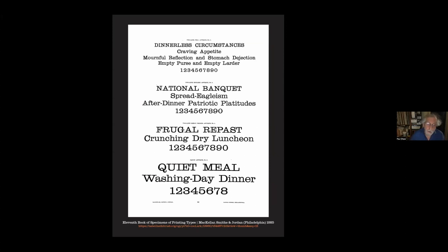And the most famous of those is the work of Thomas MacKellar, the MacKellar, Smiths and Jordan Foundry in Philadelphia. Their specimens were written by him. And as Alastair Johnston pointed out in Alphabets to Order, they are hilarious. Every line is carefully thought out. It's really hard to choose a page to show you. I picked this one. I loved phrases like crunching dry luncheon and mournful reflection and stomach dejection. These specimens are worth looking through just for MacKellar's texts.